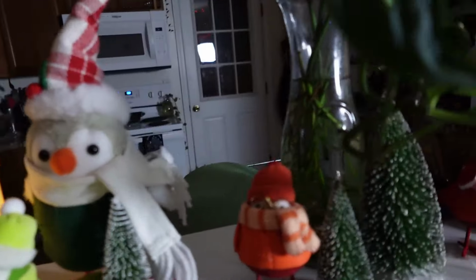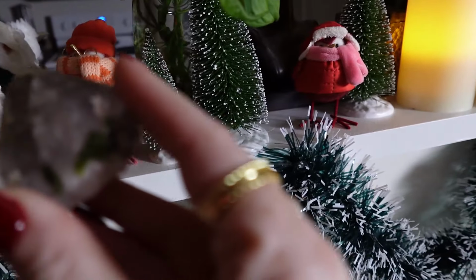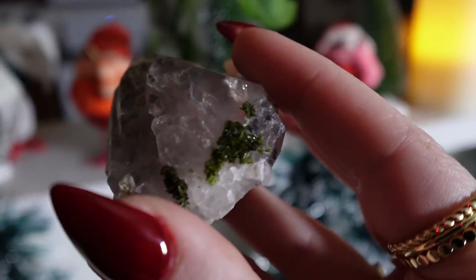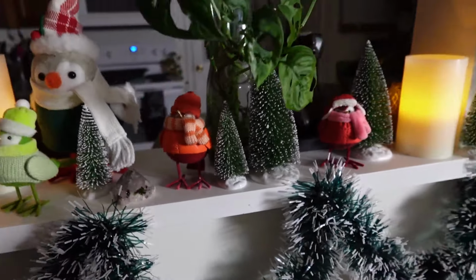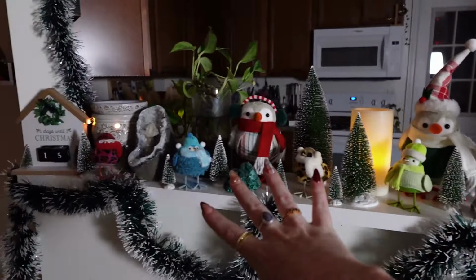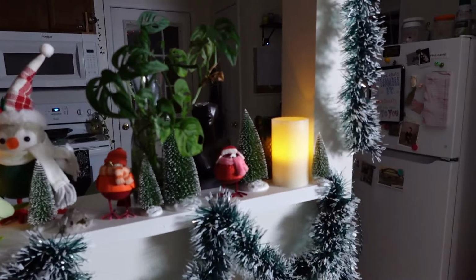And then if we move down a little bit, I have this really cute epidote on quartz piece. This literally looks like a mountain with little trees at the base. I just think it's so perfect, and it fits in really cute right there. So that's this ledge. The trees and the little birds took the main space here, but I did find ways to integrate crystals into this little decor space.